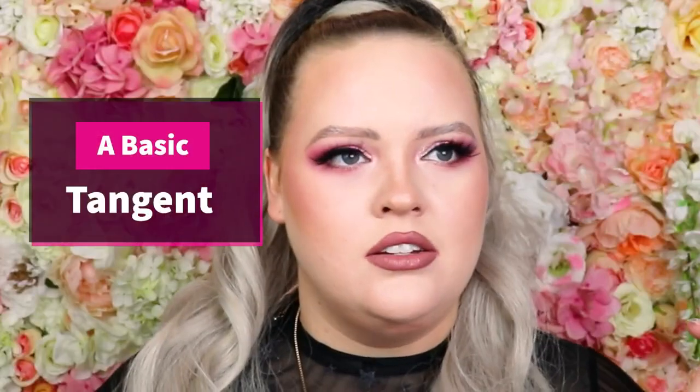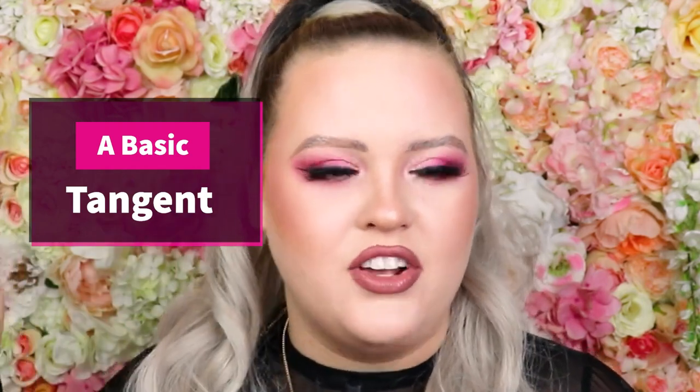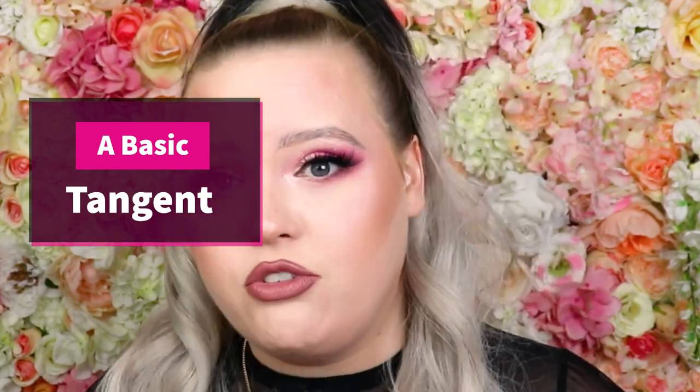I know it's like a thing right now where everything blends to nothing. Like all these contour things, people put their blender on it and it's gone. And they're like, oh my God, it blends so good. No, it blends to nothing. Like, where did it go? What is it doing for you? It looks really good on camera.